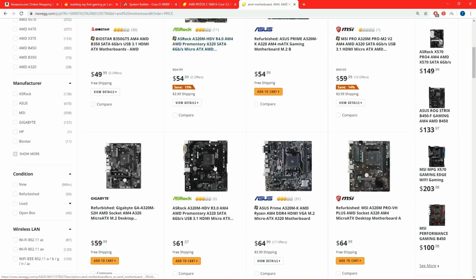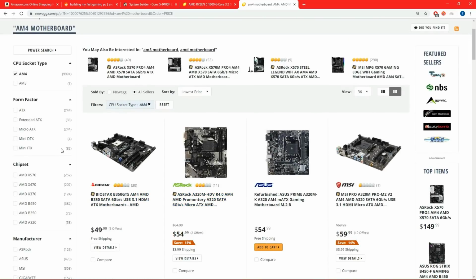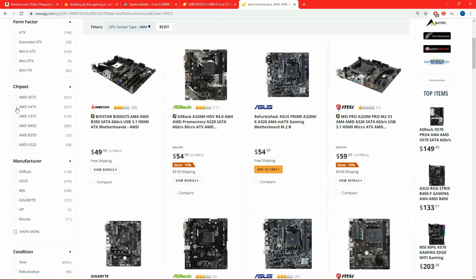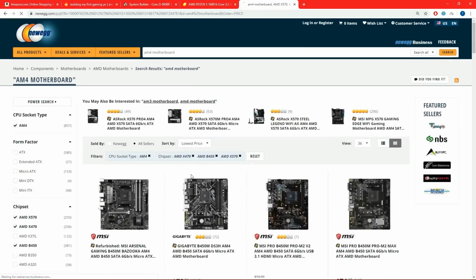All right, now let's just kind of scroll here. You know, I recommend going above these for upgradability to higher performance CPUs in the future. So let's see, do we have chipsets? Let's filter it down to, I'll keep an X570, although I think we all know that's not what we're going to get. I do recommend going B450 or higher.